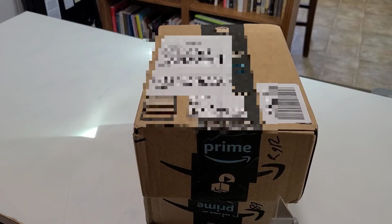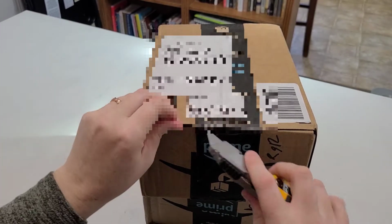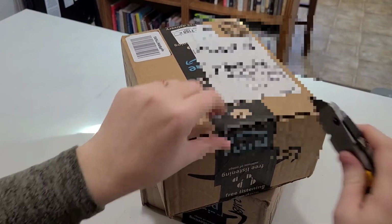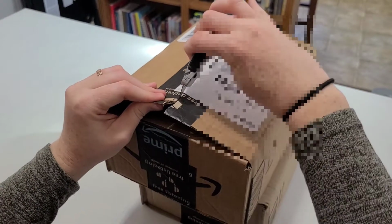Here is the promised unboxing. I had several things that I needed to buy for projects coming up, and so this is the things that I got. It's just a mini art haul, but needed all the same, and I'm excited for it as well.